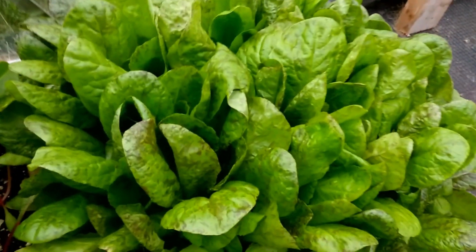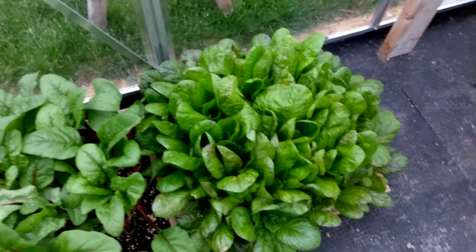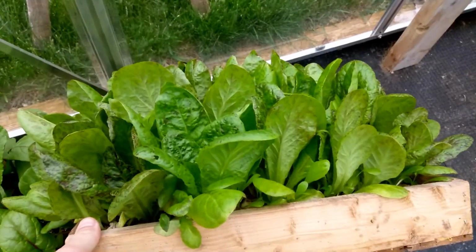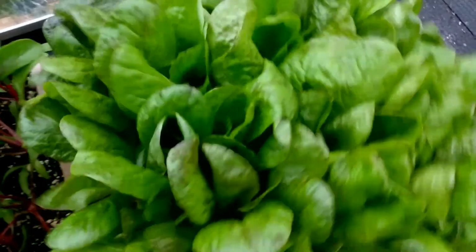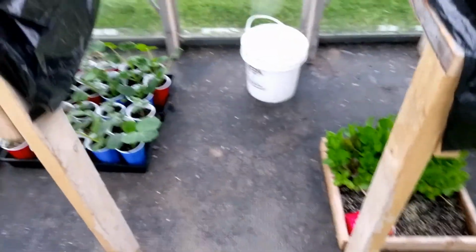The lettuce is really taking off along with the Swiss chard. I could probably start harvesting this lettuce honestly, rather than putting it out into the field.